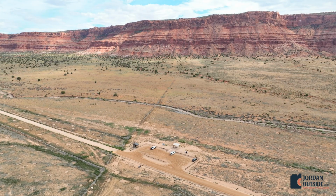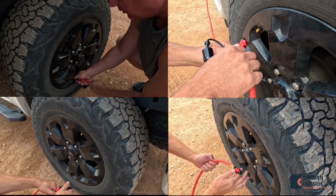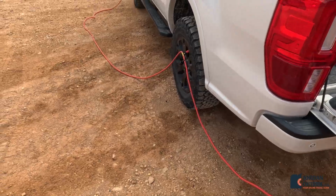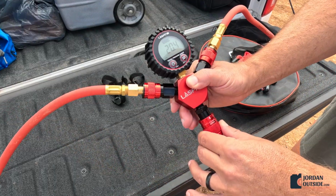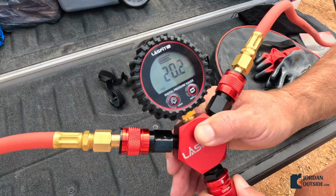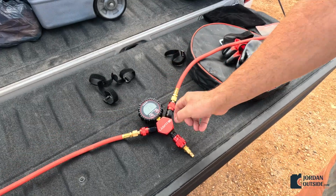So after exploring the Condor viewing site, we decided to air down the tires. We use the LASFIT air hoses and compressor to do this. We love this system because it allows us to hook up all 4 tires at once and air them all down at the same time. So we aired down the tires to 20 PSI. So we're at 20, which means we'll be at about 23 in the truck. 17. Let's go look now. You can go look first.